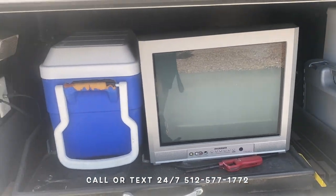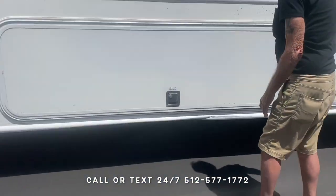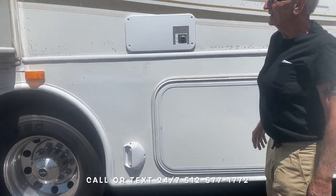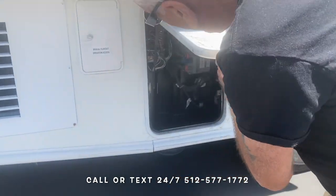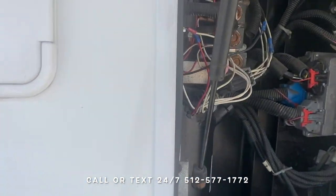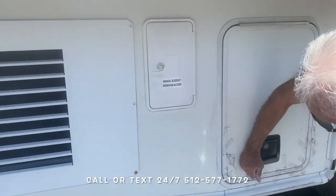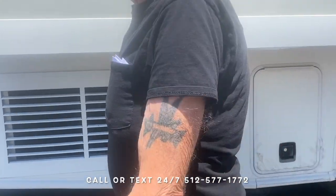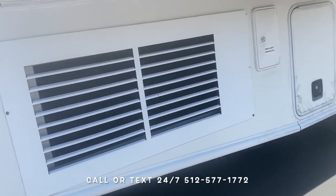Outside entertainment. Speakers, cable hookups. That's your hydraulic system for your levelers, your brain, your manual slide out access. Closed dry storage. That's the slide motors? Yeah.